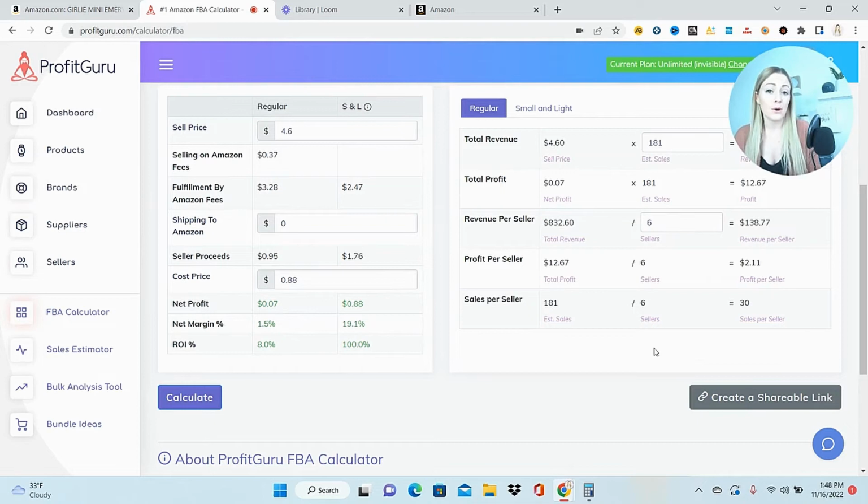Especially considering that most of the listings are just like this. There's really not a lot of competition because I think a lot of sellers just maybe don't know about the Small and Light program, or they don't want to go through the hassle of enrolling their product into it, which really isn't a hassle at all.